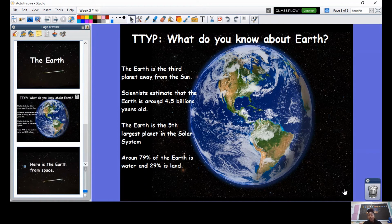So I'm going to show you what the Earth actually looks like from space. I bet you probably have an idea of what it looks like.